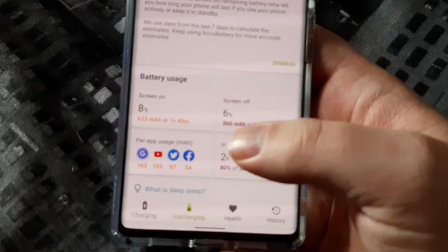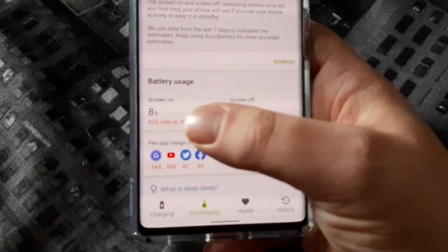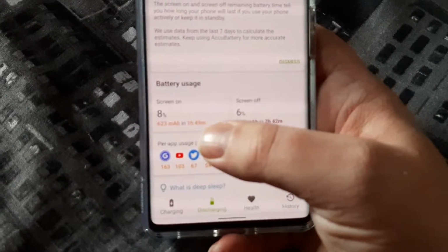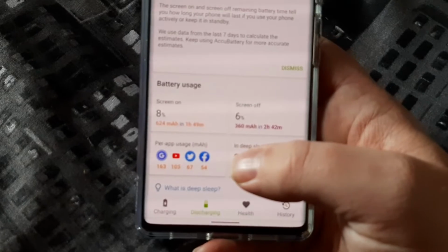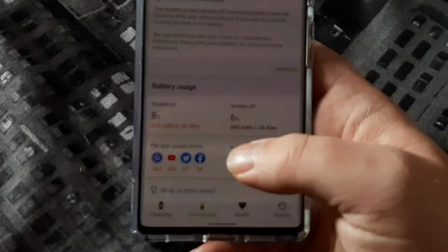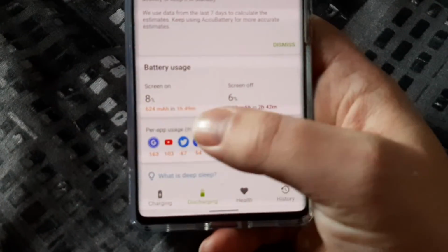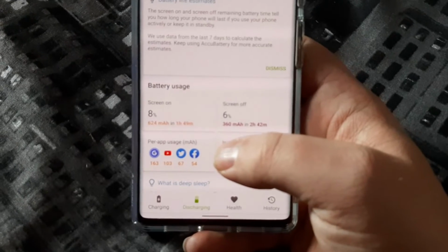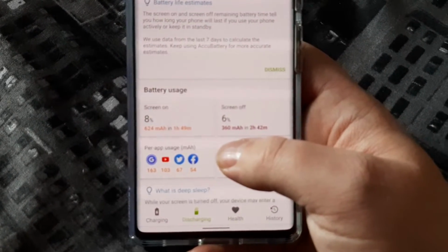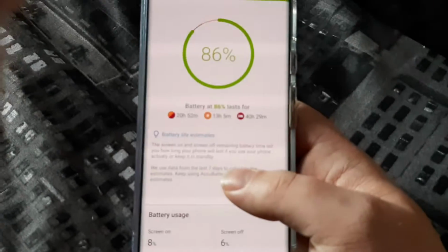I mean, what have we got here? Look, screen on time, 1 hour and 50 minutes, 8%. So 8% of my battery for 1 hour and 50 minutes, which is brilliant. That's with turning all these settings off. So it's using 624 milliamps in 1 hour 49, 1 hour 50. The phone's got 5,000 milliamps. It also tells you the actual capacity for your battery as well.